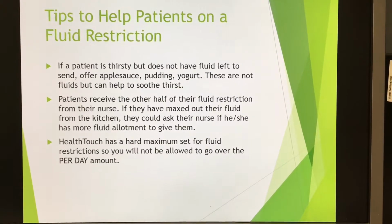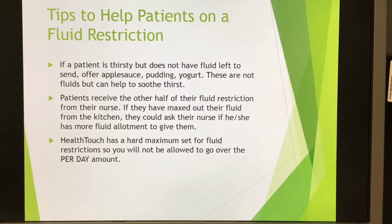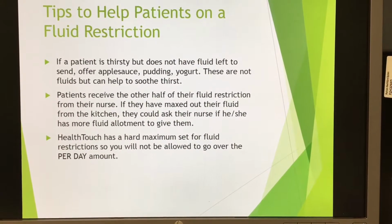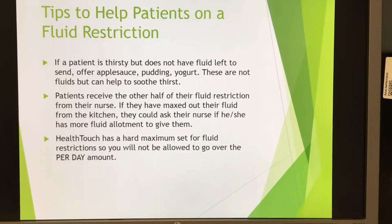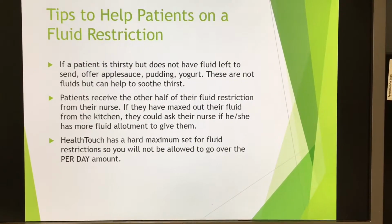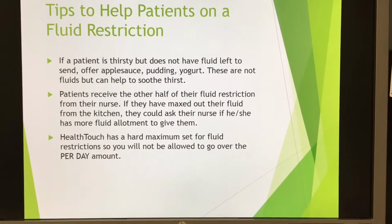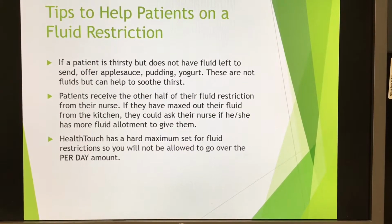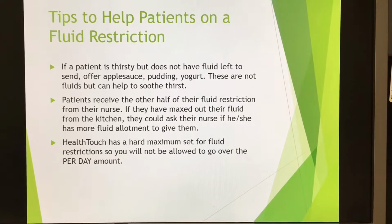And Health Touch is set to max out. When you hit the per day amount, you will simply not be allowed to order any more fluids. So it's not that the nutrition assistant can override the per day amount. So again, it's very important to not give all of the fluid at breakfast, because then the patient won't be allowed to have anything for lunch or dinner.